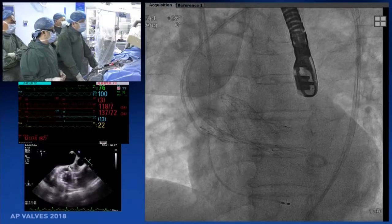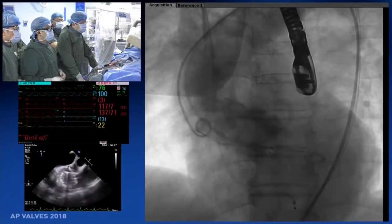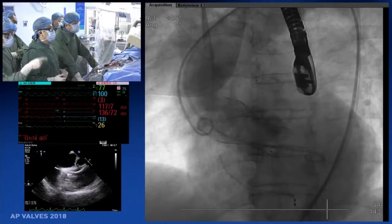OK, last shot. Can I see that? Trace to mild regurgitation. Trace to mild regurgitation.